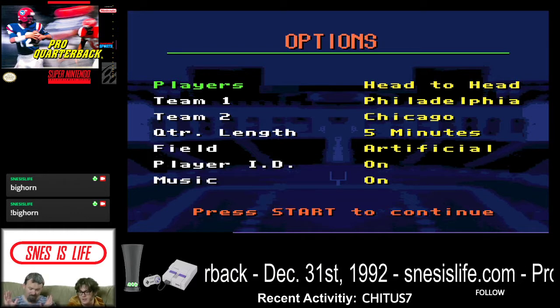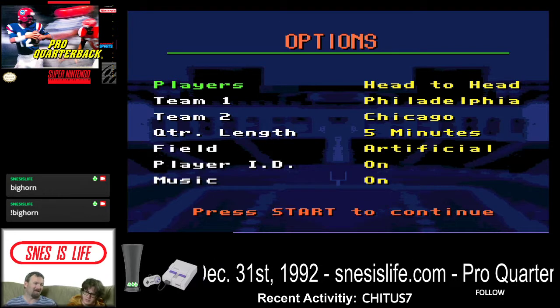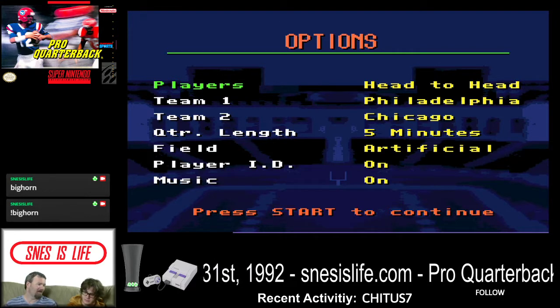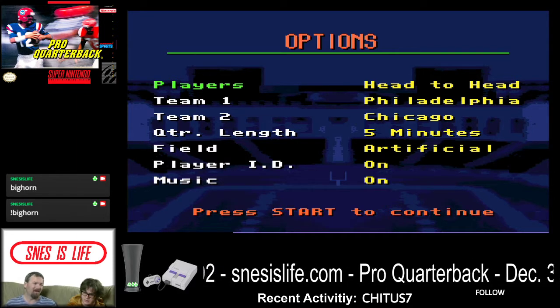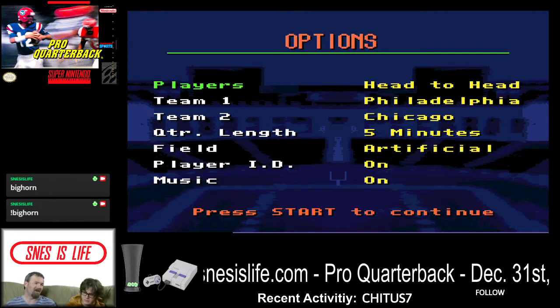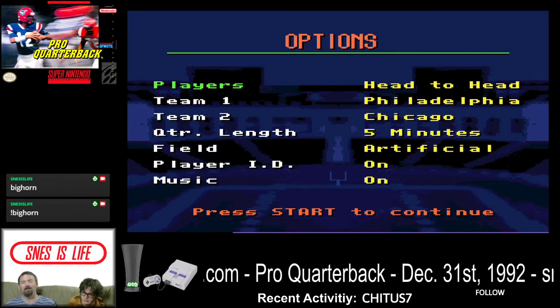Like, I don't like that you have to basically pass in order to go forward. I dislike how aggressive the defensive computer is. You can't do running plays hardly. I mean, we did a couple times, but for sure 90% of our moves were pass. It was just way more reliable than trying to run.